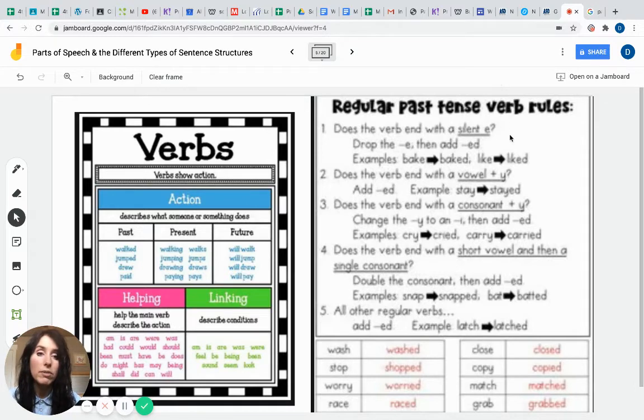Now, we also have these rules, and I'm sure you remember rules where if you have a silent E on the end, you just add the ed to make the word past tense with the ed. Yet if it has an E, you don't add another E. Well, you can drop the E, then add that ed. That's what that rule says. Or if the verb ends with a Y, what do we do if we're going to change it to a past tense? So if it's a vowel and a Y, you would just add ed, like in the case with stayed. It says, does the verb end with a consonant and Y?